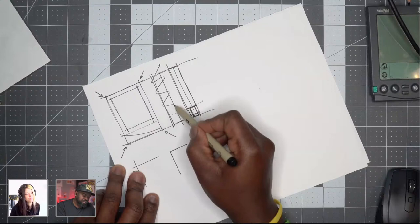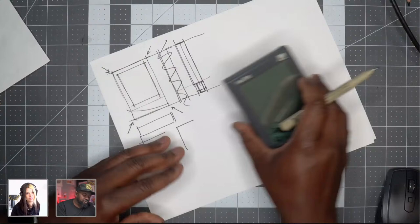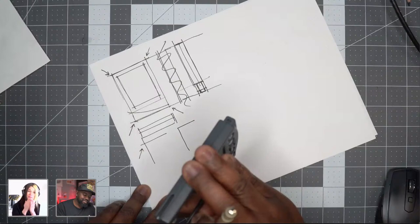Just ignore this for now, and then let's just do a quick top view. So we'll have something like this, and if we look here, maybe you want to include a little hole or something for your stylus that I can no longer find because it's been, oh man, it has to be 20 something years.